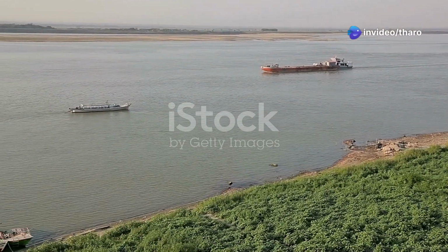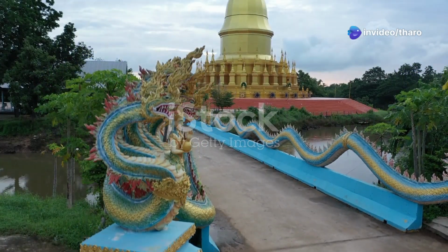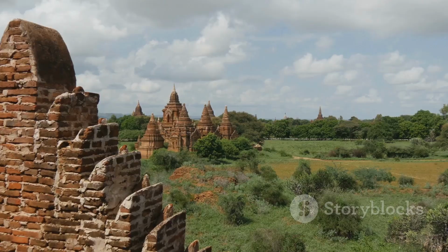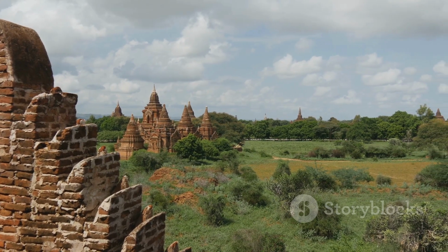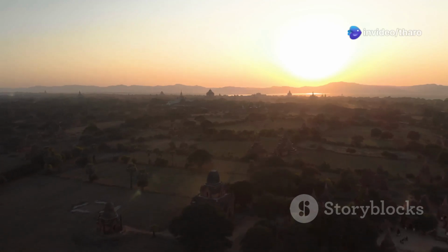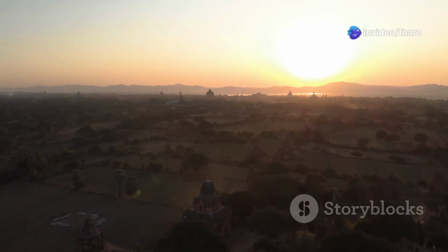Hold on, because we're going to the river. Next is Bupaya Pagoda, a stunning golden pagoda right on the edge of the Irrawaddy River. This pagoda has some of the most beautiful views in all of Bagan. Imagine the sun setting, making the river glow, and the Bupaya Pagoda shining like a golden light.